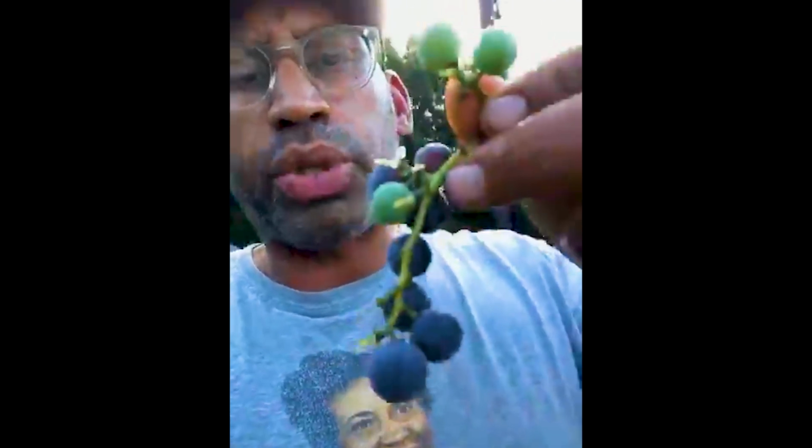Very tasty. Now some of these grapes did not mature, but that's okay. See the green ones? That's okay. Ripening done evenly there. Very good. Very tasty. Hope you're having yourself a great week.